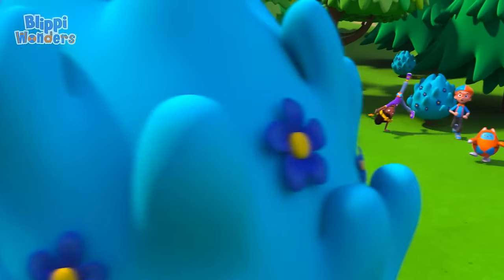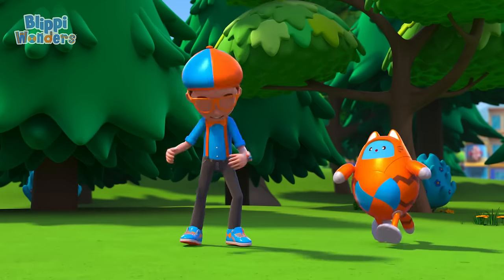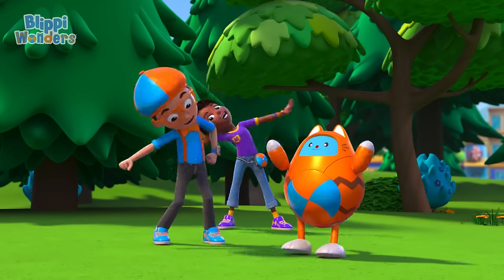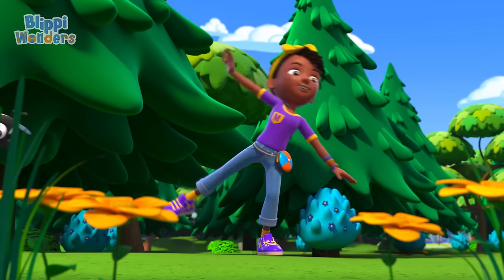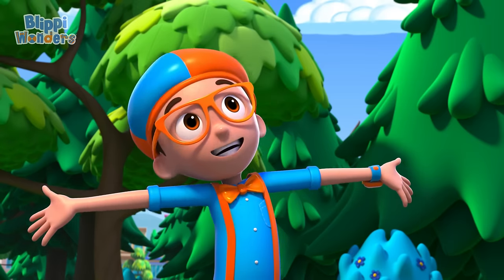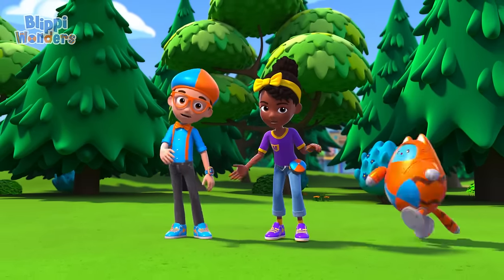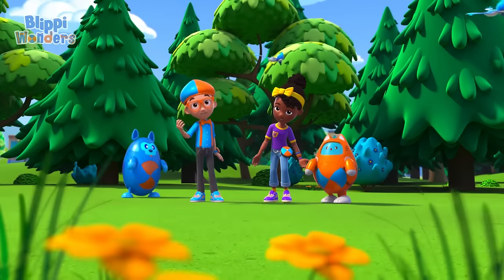Look at what it's worth to live on planet Earth. It's the place that we call home. Where the buzzing of the bees, the wind blowing through the trees. It's the place that we call home. And we must protect it so the plants can grow.